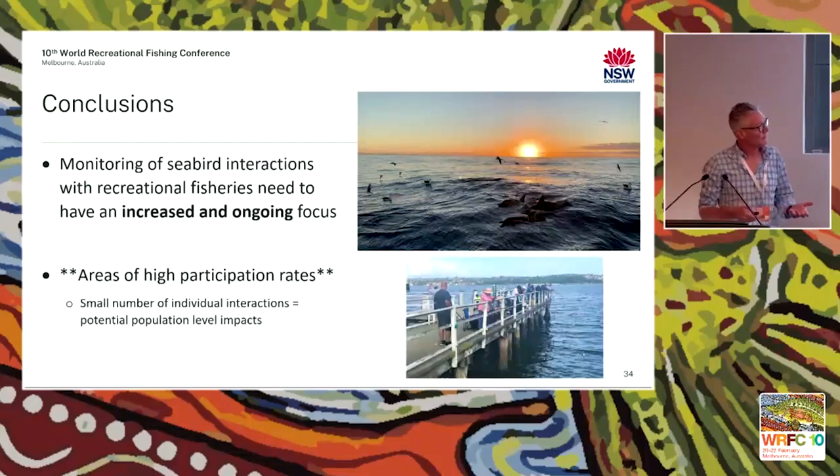But most importantly, the key take-home message is that monitoring of seabird interactions with recreational fishers needs to have an increased and ongoing focus, particularly in areas of high participation rates in recreational fishing, because a very small number of individual interactions between fishers and seabirds potentially has population-level impacts for the seabirds.